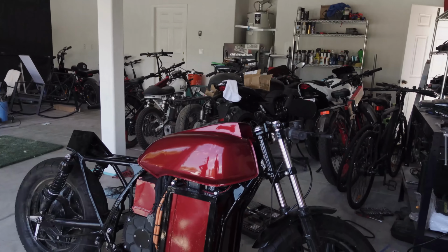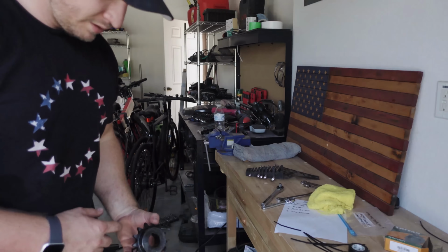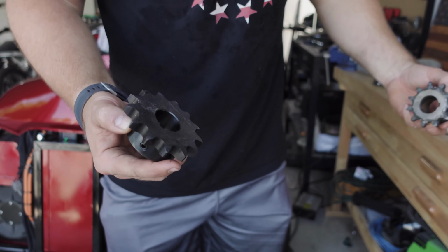Yeah, no. So we'll get this new gear put on the front. I gotta grind it down so that it's the right width, obviously. I just grabbed these from Grainger and they weren't cut to size. I had to grind them down. So we'll do the same thing to this one. That'll up the top speed.